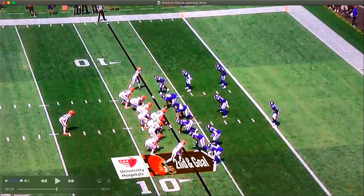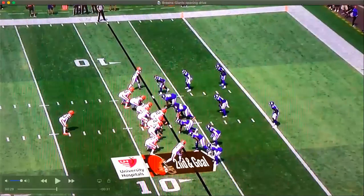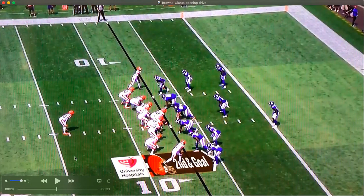Travis Kelce is continuously in this zero-point stance, up back style. It gives you a free two-way go, really a three-way. It's like a basketball triple threat. He can stay in and block, free release outside, free release inside, and you're not going to get hands-on because you're off the line of scrimmage.